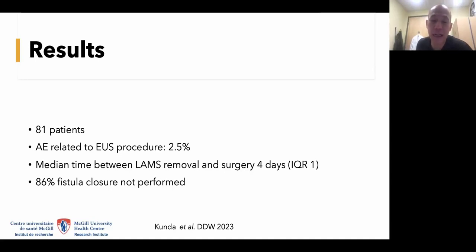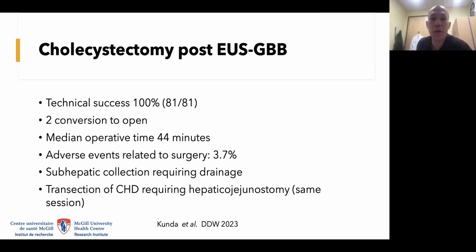86% of patients did not have any fistula closure during the surgery, and the fistula were left on its own and closed on its own. So in terms of the data of the cholecystectomy post-EUS-guided gallbladder drainage, the technical success was 100%. There were 2 conversions to open. The median operator time is 44 minutes. The complication rate of the cholecystectomy was 3.7%.